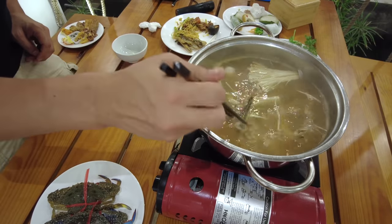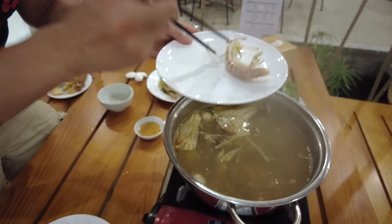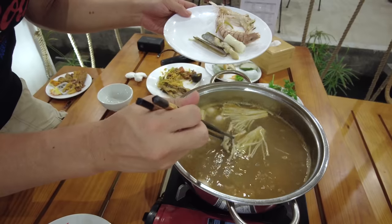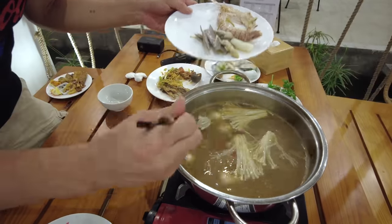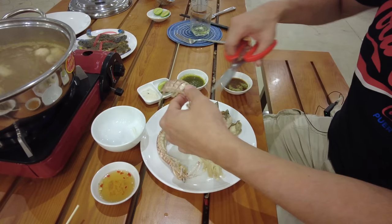Okay, I'm just gonna give it a minute. The clams should be ready. And I think we'll fish them out. So we've got the mantis shrimp, the razor clams, some fish cake. And let me see, I think this one, I might have overcooked this one. Let's find the oysters. It's kind of nice to search for your own food. So I can't wait to try the mantis shrimp. Let's give this a try.